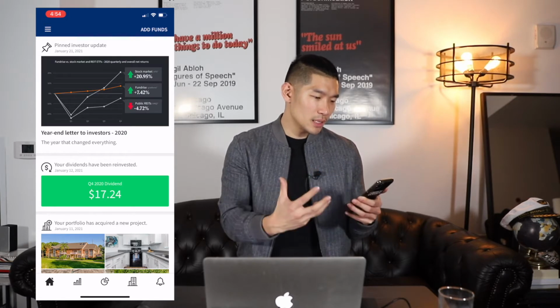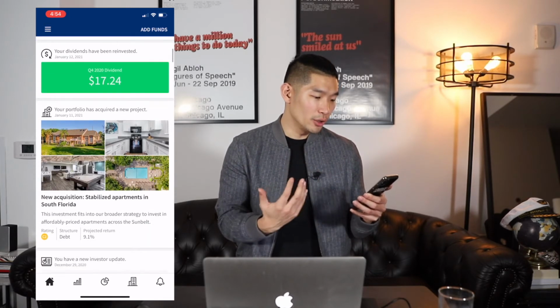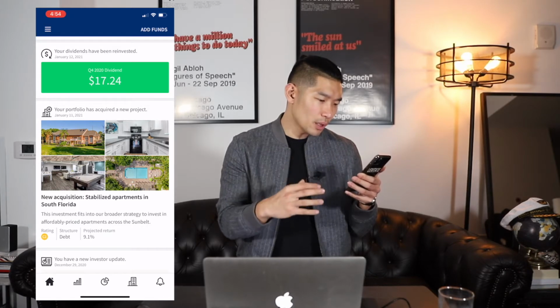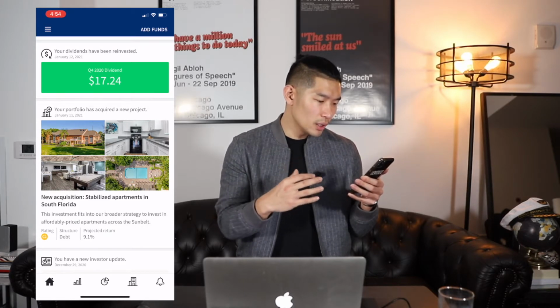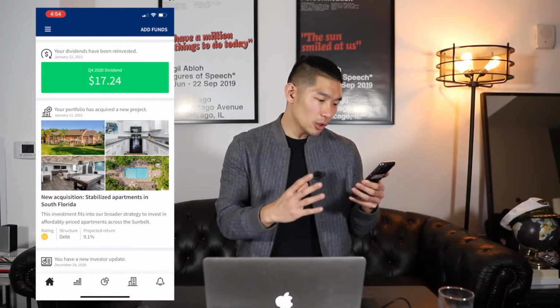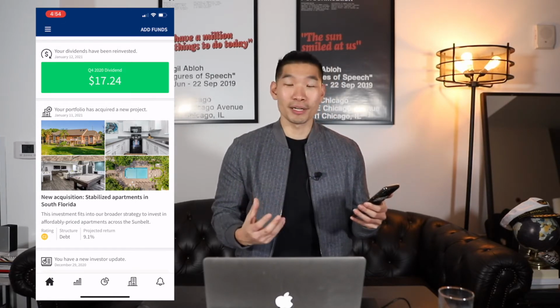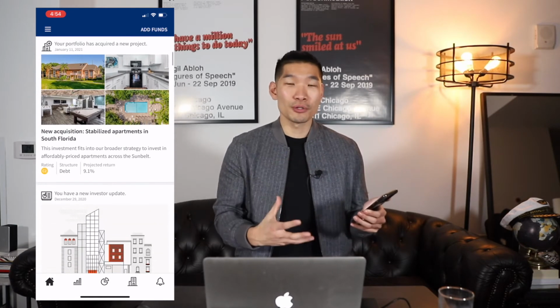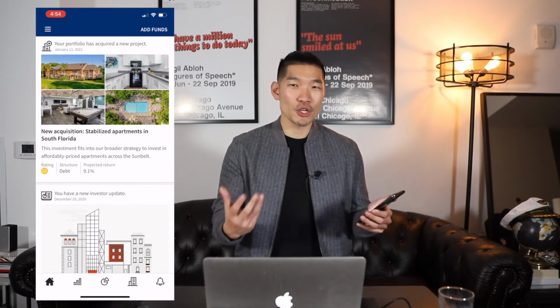And then you can see that my portfolio has acquired a new project. Here, you can see that they acquired some stabilized apartments in South Florida, and they are projected to get 9% back in this development. That's just so cool to see because I don't own any real estate. I live in New York City. It's actually really cool to see where your money is going and what projects they're investing in.